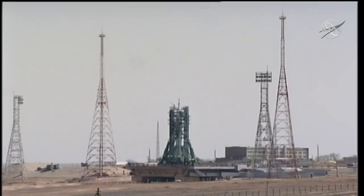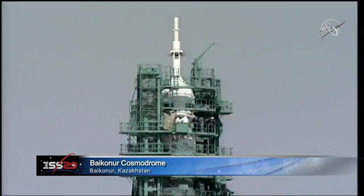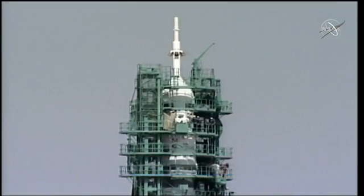It is midday at the Baikonur Cosmodrome in Kazakhstan, where an American astronaut and 2 Russian cosmonauts are sitting atop the 160-foot-tall Soyuz booster, ready to launch about an hour from now at 2:42 a.m. Central Time, 7:42 GMT, 12:42 p.m. over in Baikonur. This is a live view of that Soyuz rocket on the Site 31 launch pad in Baikonur.